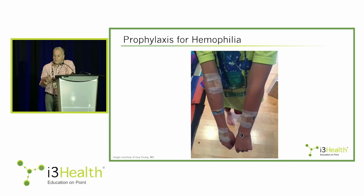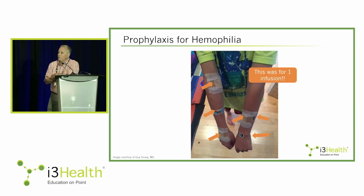And this is a picture I hate to get. So Dad sent me this, 3 Band-Aids and 3 bandages. And what's the point? That was 1 infusion. Dad had to poke his son 6 times to find a vein. We don't want parents to do that. I kind of scolded the dad a little bit.